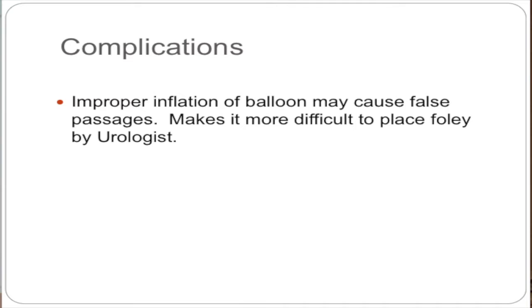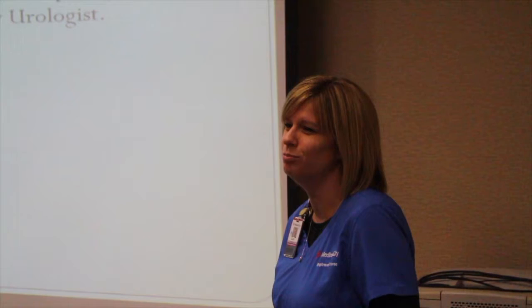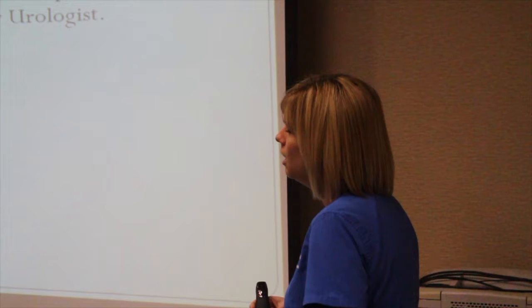So complications: improper inflation of the balloon can cause false passages. What we talked about on Tuesday is how many times do you really try before you get somebody else to help? We really talked about that two really needs to be it. So I try once, I can't get it, but maybe I didn't get it because I put it in the vagina. So I'll try again in the urethra for the female. But for a male, if you can't get it, you can't get it.